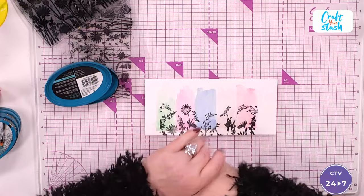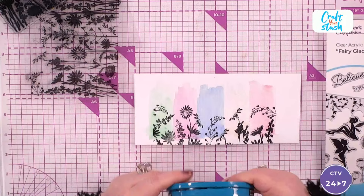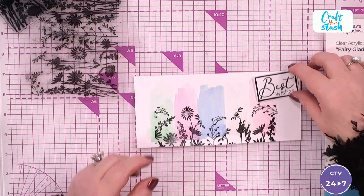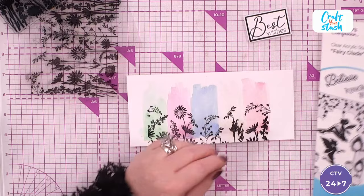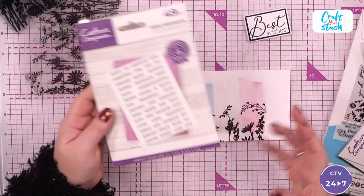It's feeling a little lopsided for me. I did have a sentiment, but I'm not going to use it because it doesn't fit now. I've got that Best Wishes, although it doesn't look too bad. I know, that does work. I'm just feeling a little minimalist. Yes, I'm feeling a little naked down that side. So I've got those other stamps that I've still got here as well, which work beautifully for this kind of technique.